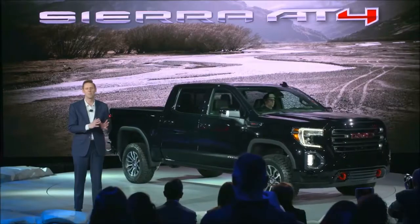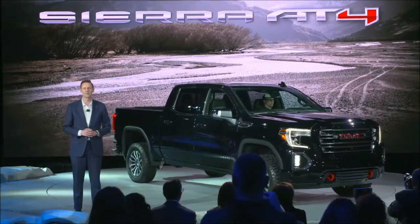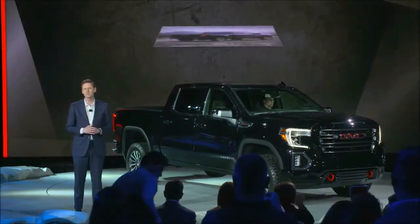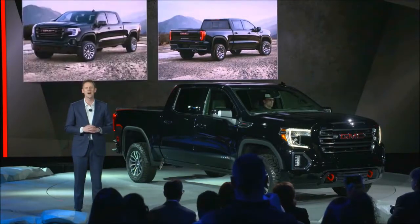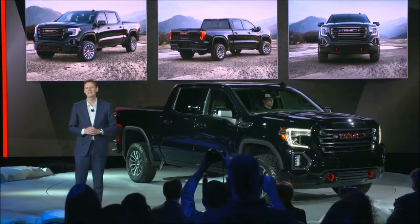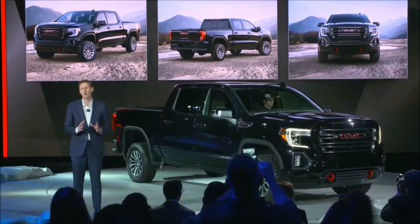Capitalizing on GMC's unique combination of bold design and precise craftsmanship, AT4 moves GMC into the currently unconquered space of premium off-road capable vehicles. Distinguished by a standard 2-inch suspension lift from the factory and an aggressive exterior design, Sierra AT4 presents an elevated take on off-road styling.